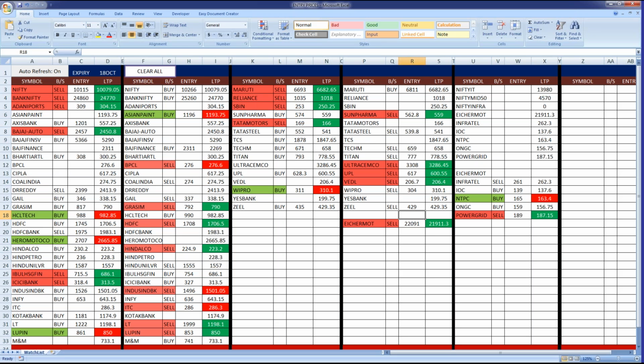On an average, you can make at least 50,000 rupees with 2 lakh rupees, not by trading in one or two stocks. I'm talking about whenever you get a call, you enter into a trade. You put your stop loss and you trade.